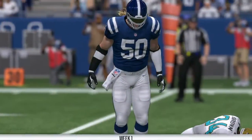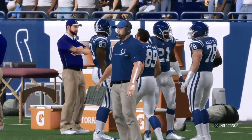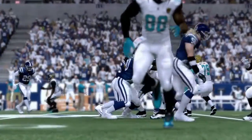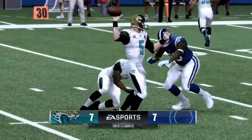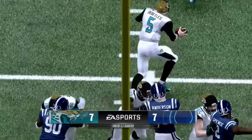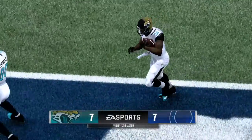Yardage here back at the 23-yard line. That's going to go as a loss of 2, and it'll be 2nd down. So 1 quarter in the books on NFL kickoff weekend. It's a tight game here early. EA Sports NFL Sunday returns following this.